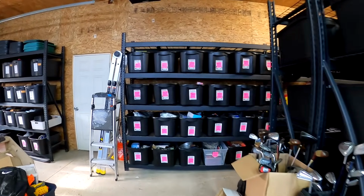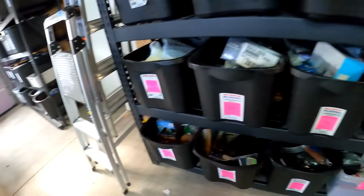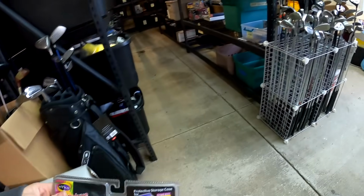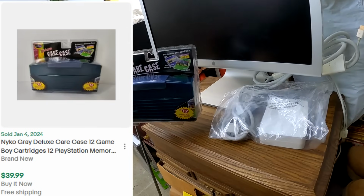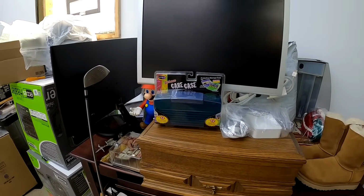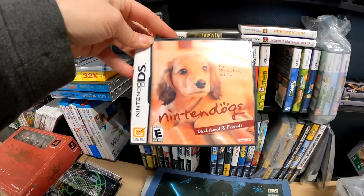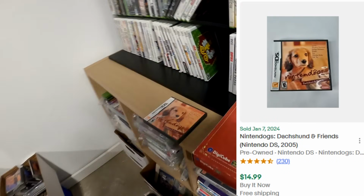We sold a Nyko Gray Deluxe Care case for Game Boy cartridges. Ah, it's this guy. It's like, I guess it looks gray-green almost. But it sold for $39.99. I'm not sure if that was part of the big lot that he bought a couple years ago or not. On the Nintendo DS, Nintendogs, which was, I think, this one. Dachshund and Friends. Unless you call it Dash Hound. I think it's Dachshund. So we sold that for $14.99.